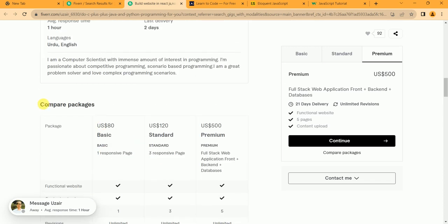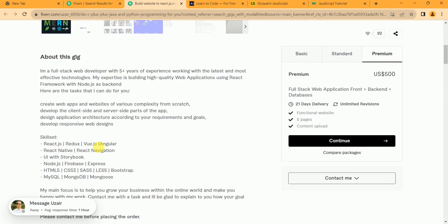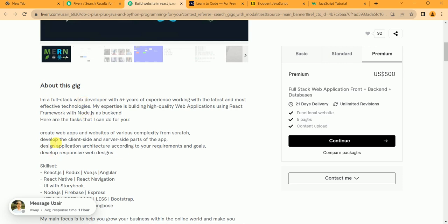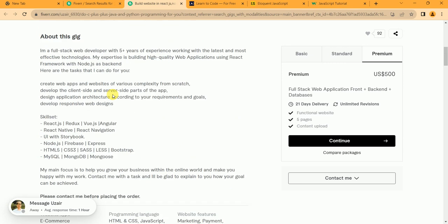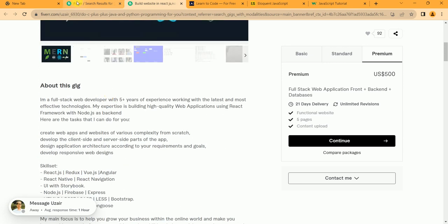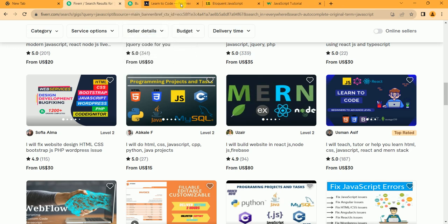So you can also compare his gig prices and take a look at his gig description, but do not copy him. Make your own. If you copy his gig description, Fiverr will never rank your gig. So I think that's it for the Fiverr part. Let's go towards our websites.